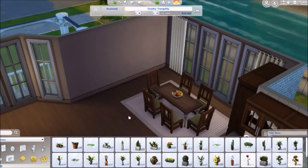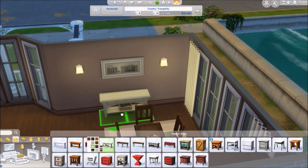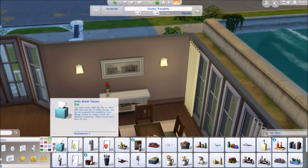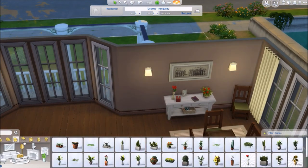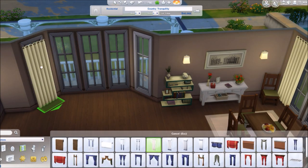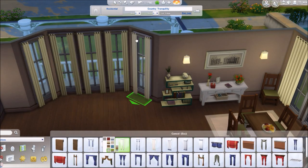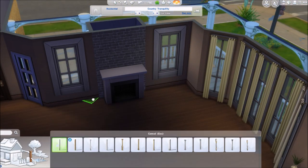And I do add in this little, what looks like a little china cabinet there, really to just make it look like there's more space or storage space there. And then I just put a few random little decorations over here on this wall and a bookshelf for reading and stuff. And then over here is the living room area.